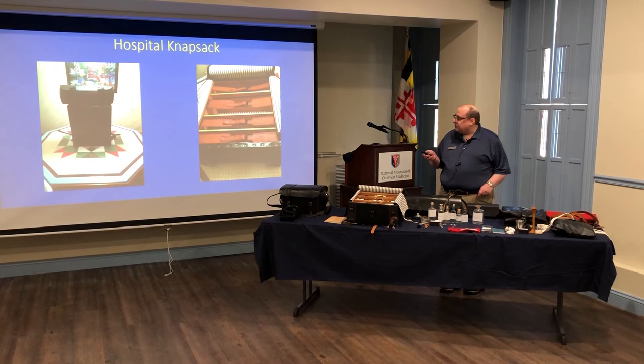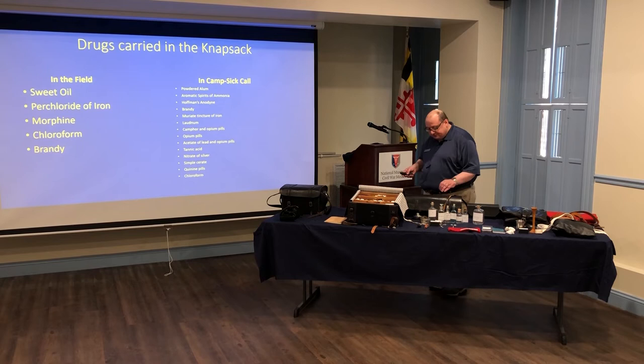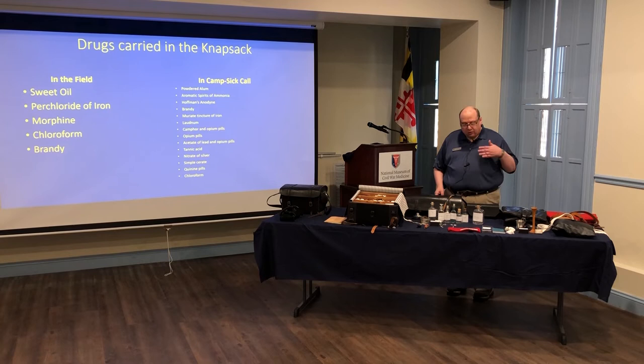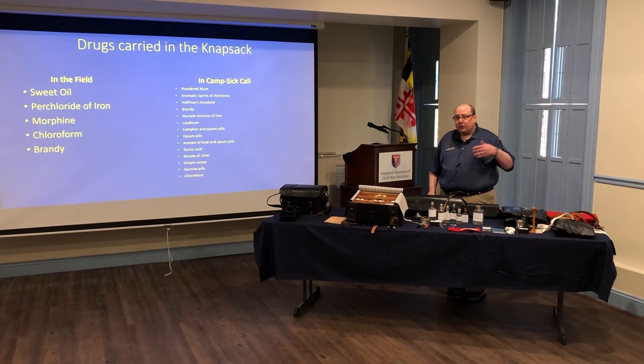Now, going back, there's one story here as far as what drugs did they carry in the knapsack. Basically, when you look at it in the field, this is it. You have sweet oil, which they used for bandaging. You have what's called perchloride of iron, which was used for hemorrhaging, clotting, stopping the bleeding. You had painkillers, which was morphine. They also had chloroform, and chloroform was really used as a last resort. If they had to do an operation out in the field, it was done as a last resort. Otherwise, they're going back to a field hospital and doing an operation there.